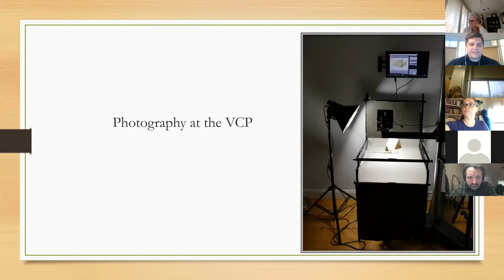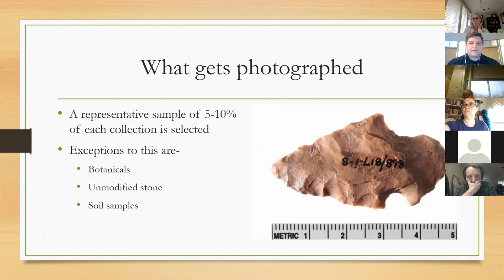So photography at the VCP is, as I said, part of our process to make these collections available to future researchers. Each collection we get, we take a representative sample of 5 to 10% of the collection. The exceptions to that are small soil samples, botanical samples, things like that, that aren't going to take a good photo, as well as, you're not really going to need to see what a soil sample looks like necessarily to understand what's in it.